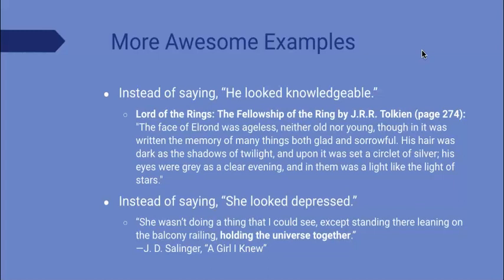On this novel, there was a character who's depressed, which there's nothing wrong with that. That's a normal part of being human sometimes. But it's not a creative way of saying that. So instead, this creative writer said, she looked like she was holding the universe together. That's a beautiful way of saying you've got a lot on your mind. You look like you're holding the universe together. Okay, now we've seen some good examples.